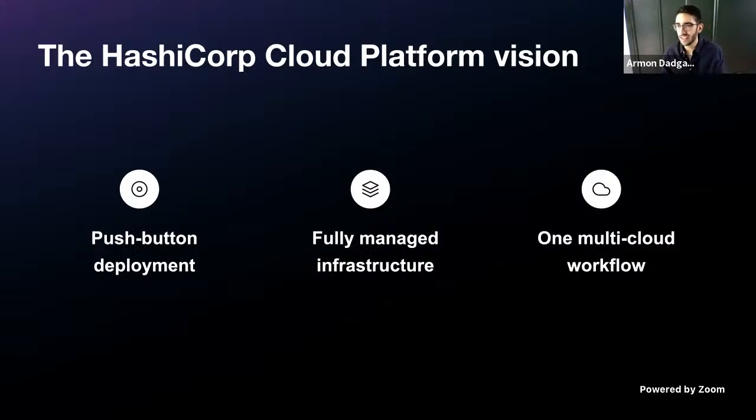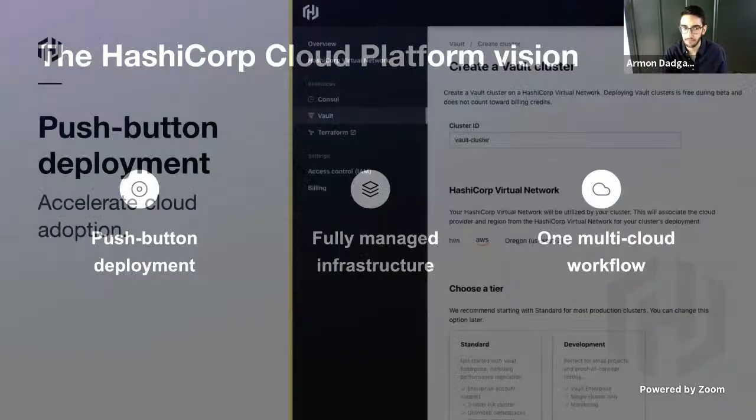And then the last piece is that it should be the same fundamental workflow, even if you're multi-cloud. So even if you're spanning multiple cloud regions but the same provider, or you're spanning multiple regions and multiple providers, all of it should be the same consistent workflow, right? So customers that operate in a multi-cloud way don't have to have a fragmented experience in terms of how they are managing that infrastructure.